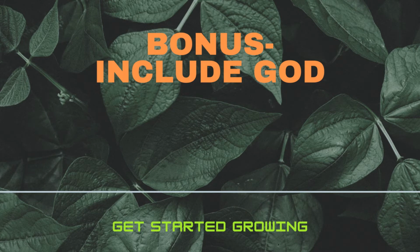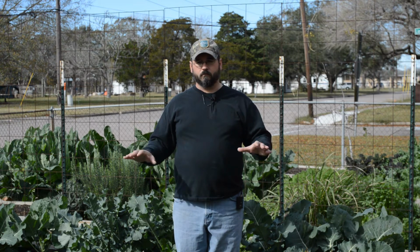And a bonus one, include God in our garden. This is God's work all around us. God allows these things to grow and prosper in our garden because He wants to take care of us and He wants to help us and He wants to show us His providence through our garden. If you're including God in your garden, and you're praying over your garden, and you're recognizing His power in your garden, it will grow and be a spectacle and will produce as this garden has.